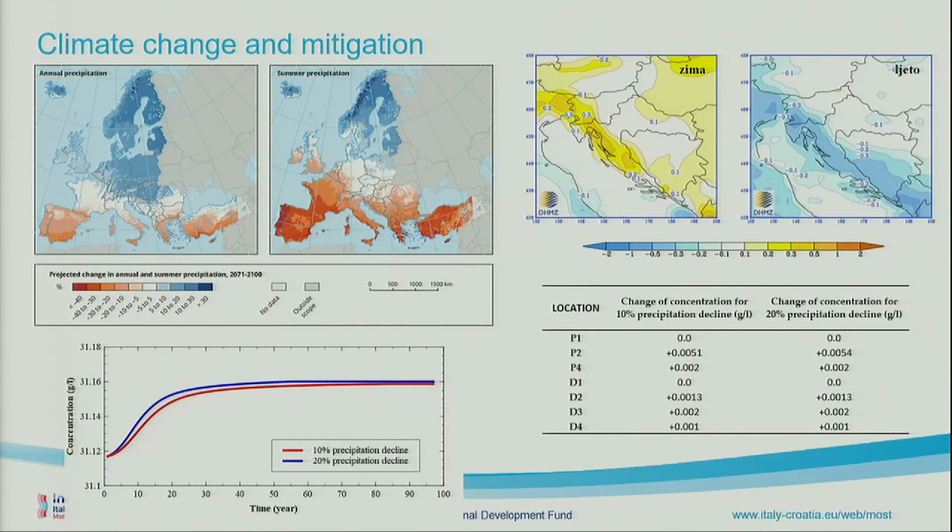After that, we did 2 scenarios on precipitation decline, also based on the EEA and our Croatian predictions. For the next 100 years, there should be a precipitation decline between 10 and 20%. And we took those values for our model.